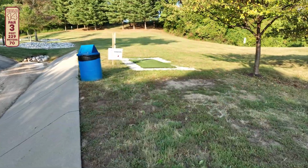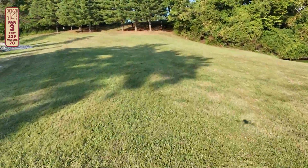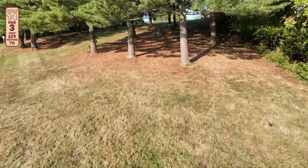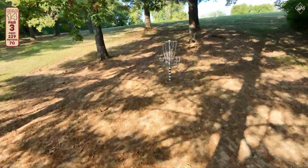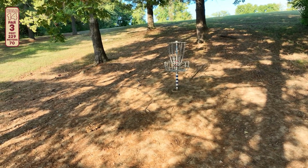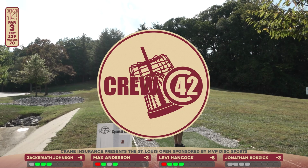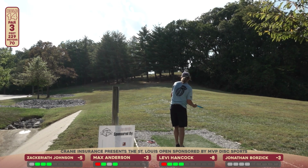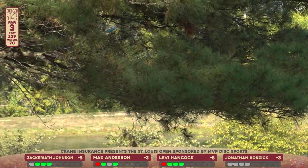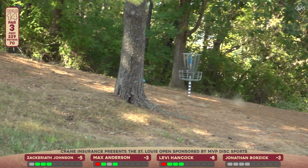Great chance to get a birdie here. Another short hole, 229 uphill. The basket is located underneath these pine trees. You'll see a lot of people play the forehand skip or try to nuzzle it up towards the basket, maybe even give it a little run. You don't want to go right into the woods. Just whatever you can do to avoid these trees, and you'll be putting like that.